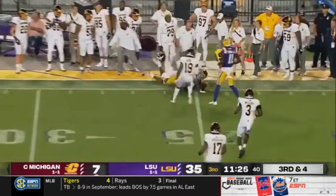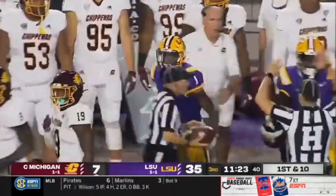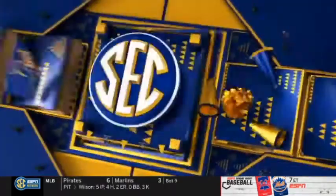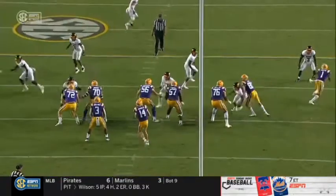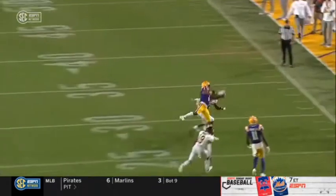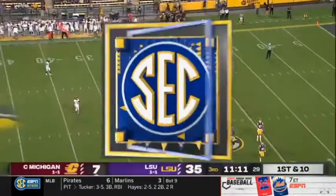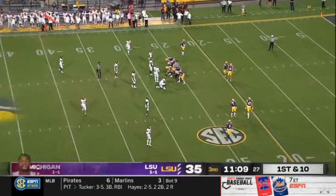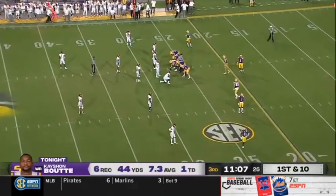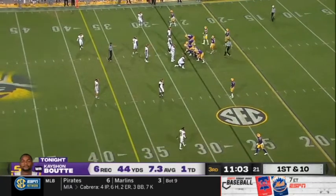Great grab. Kayshawn Boutte goes in the air to pull it down. Wow, this was a laser from Max Johnson. This is a really long throw from the far hash. And a great catch by Boutte going up and getting it. 6 feet tall. He's got great range, averaging 7 yards a catch right now. Leading the nation in touchdown receptions.